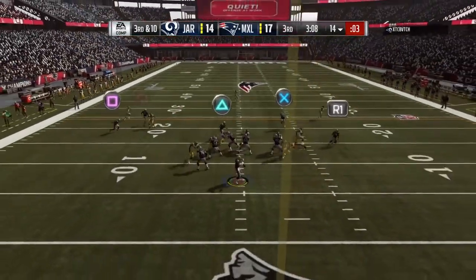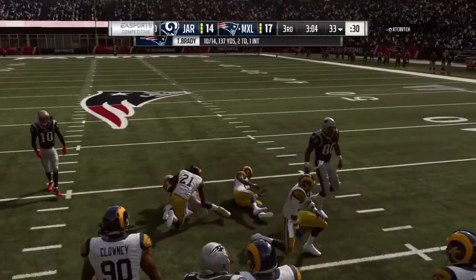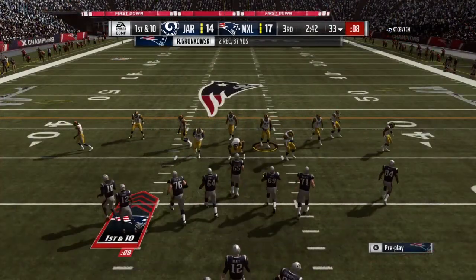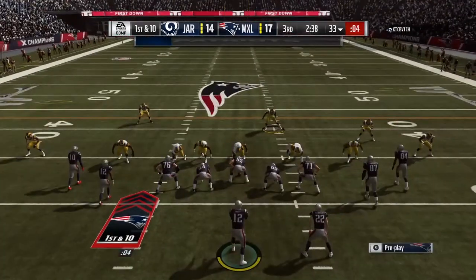And the blitz does come. And he's got an open man. It's Gronkowski. And he's going to get this one across the 30-yard line. They call it a gain of 19, and it moves the chains. So they'll come up 1st and 10 now from the 33.